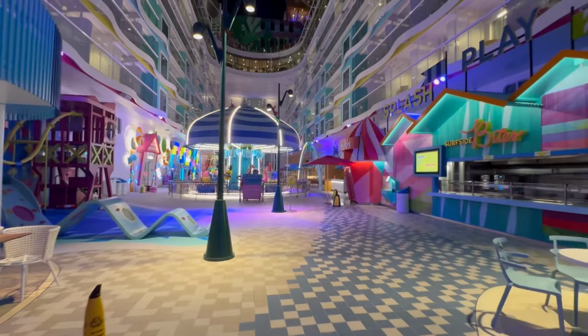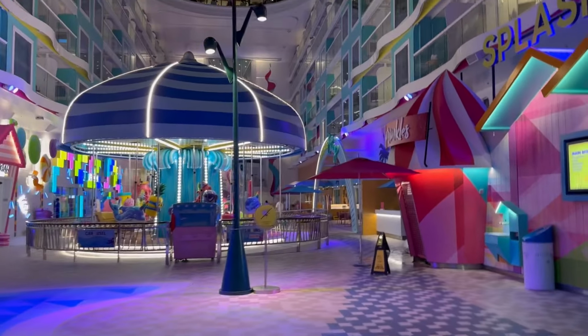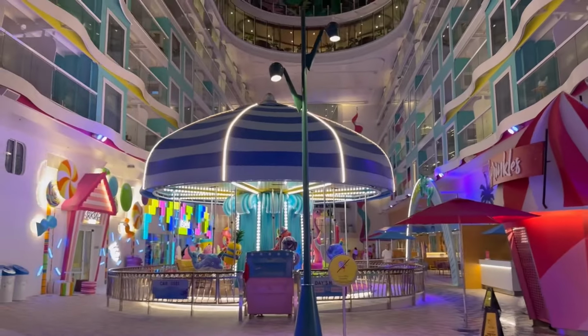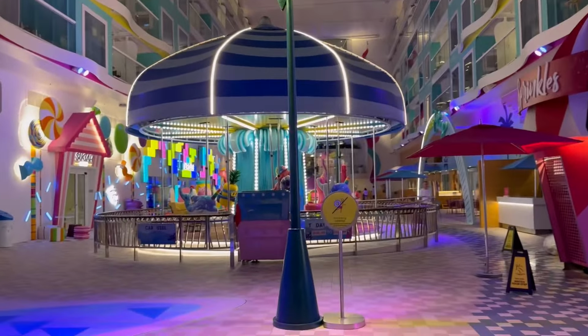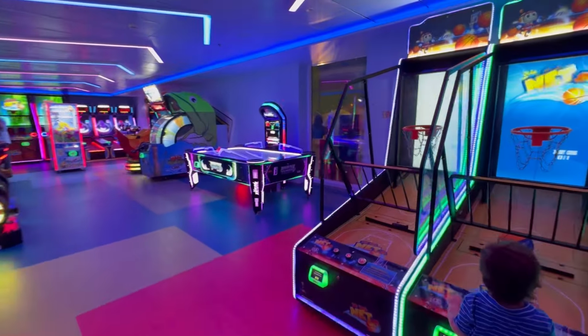And the carousel. Keep in mind, the carousel usually closes like around 10 p.m. or 9:30 p.m. And that's where Sprinkles is, where you can get your ice cream. Of course, at the time we went, it was closed. And we love the arcade. My son actually loved the arcade.